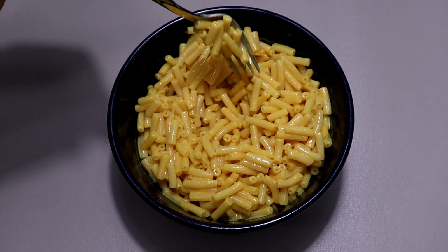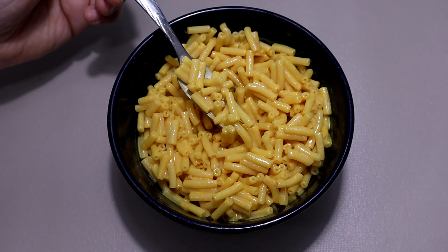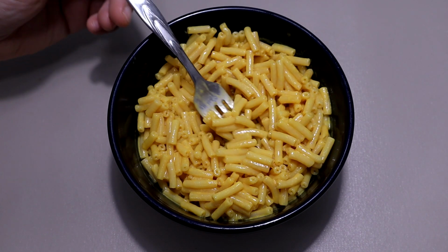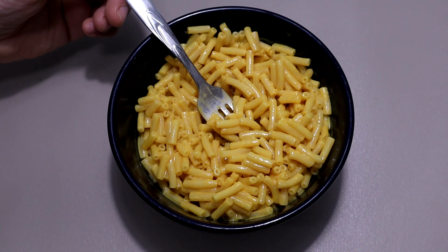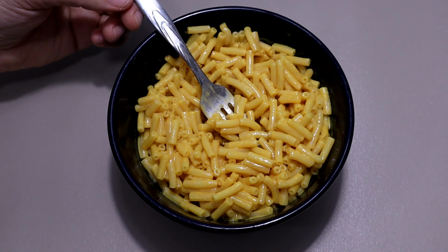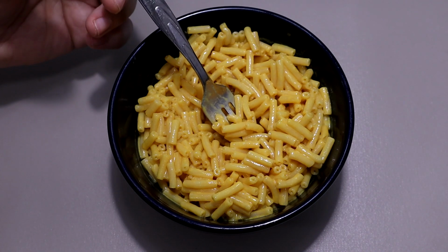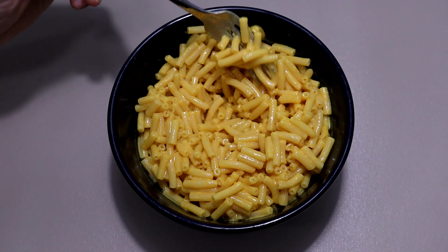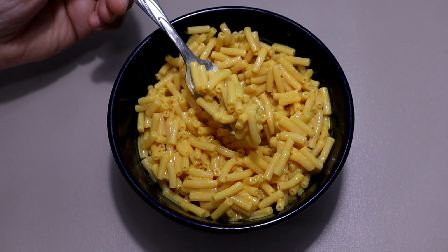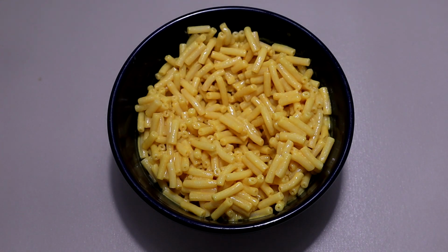So this isn't my first time having it, but actually I never grew up with Kraft Mac and Cheese. I don't think I've ever tried it as a kid. I was always fascinated by it because I'd see the commercials, and I think even Home Alone. I don't know if Kevin specifically said Kraft Mac and Cheese, but he was eating mac and cheese. But yeah, I never really had it as a kid. If I did, it'd be like a homemade type of thing. And then, well, I'll take a bite and then I'll tell you.